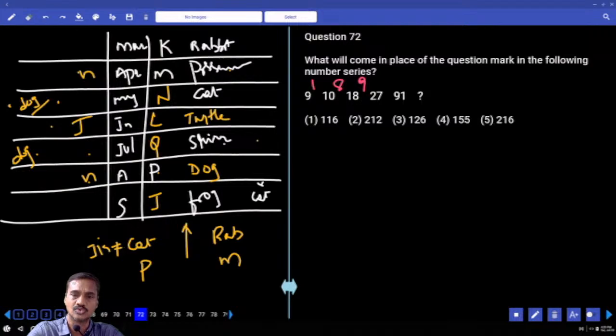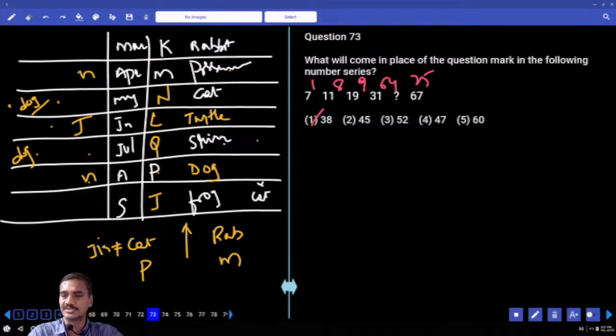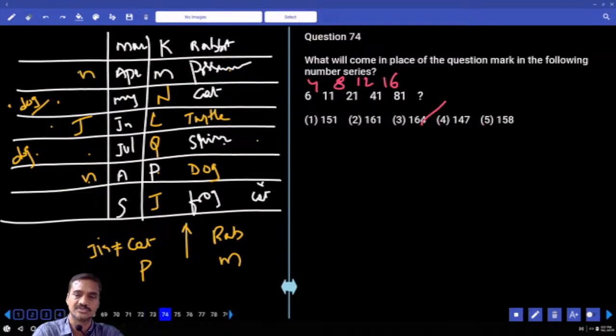1 square, 2 cube, 3 square, 4 cube. Next, 5 square is 25, and then 6 cube is the answer choice for 72. Then 73: 7, 11, 19. 7 and 11 differ by 4, 11 and 19 by 8, and 19 and 31 by 12. 4, 8, 12, 16, so it is 47, choice for 73.